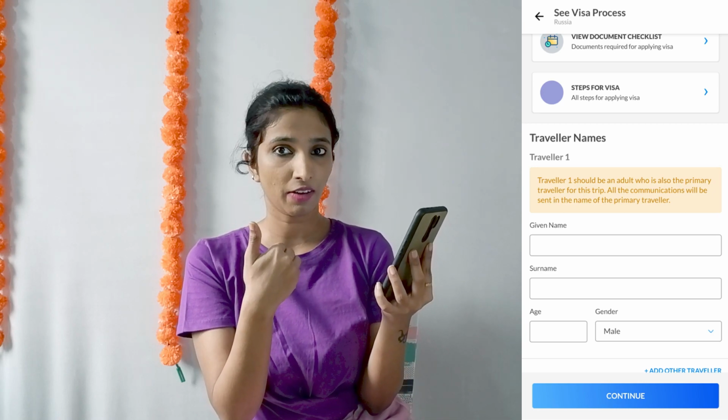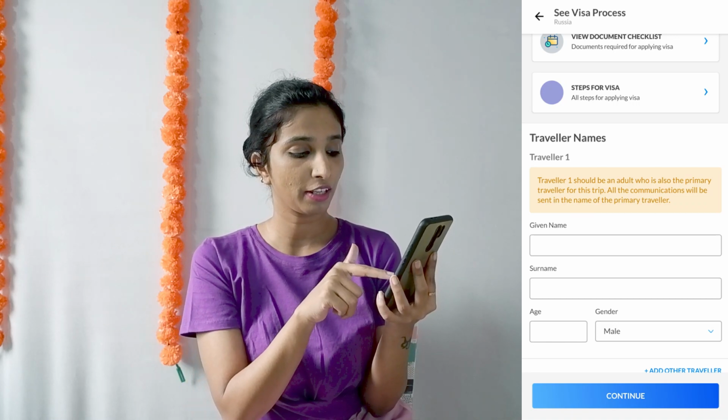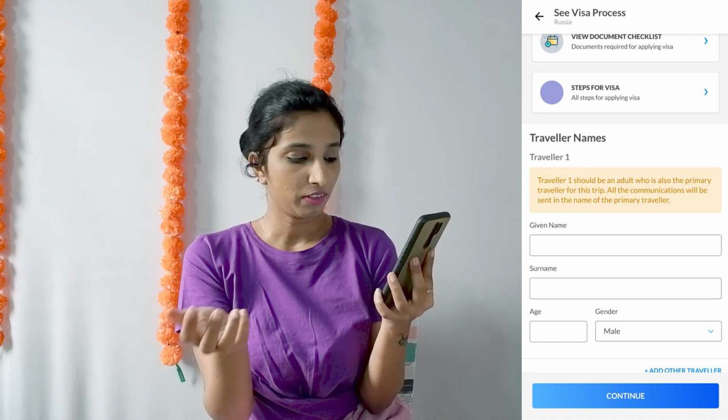And here on this document page you have to give your given name, surname, age, gender, and if other travelers are accompanying you, like your spouse or girlfriend or boyfriend or your kids, you can give accordingly. You can keep adding by clicking add other travelers.